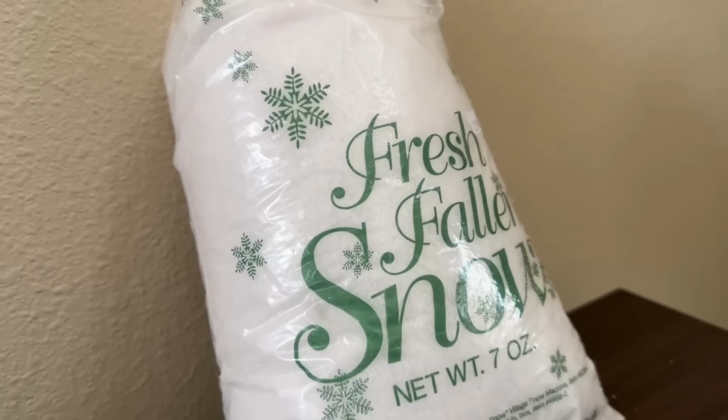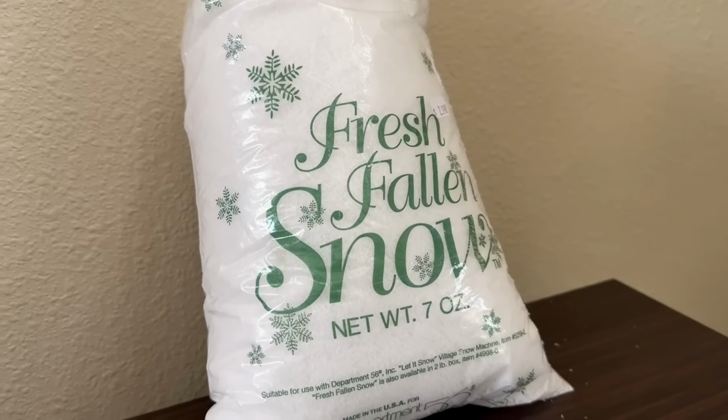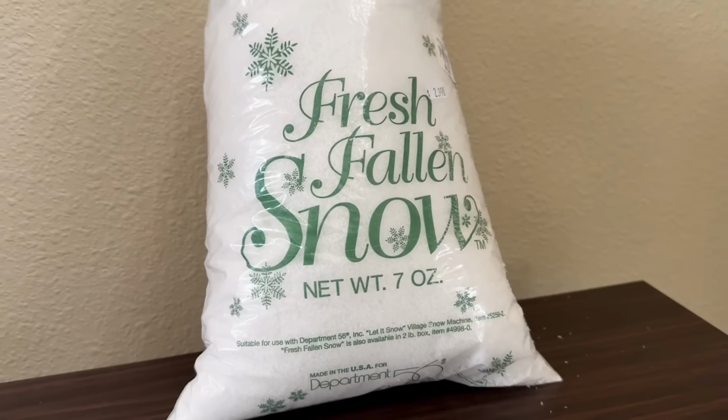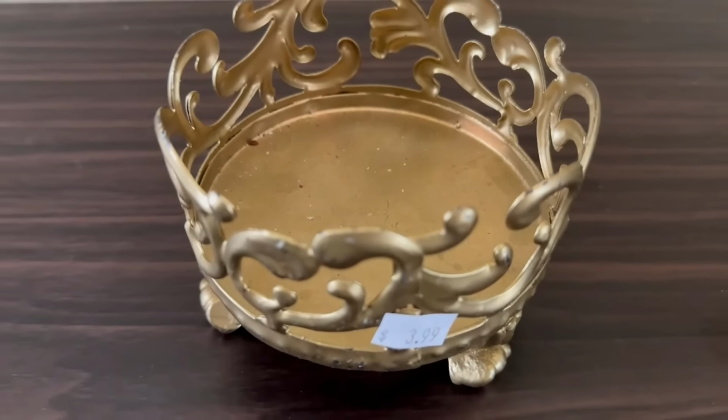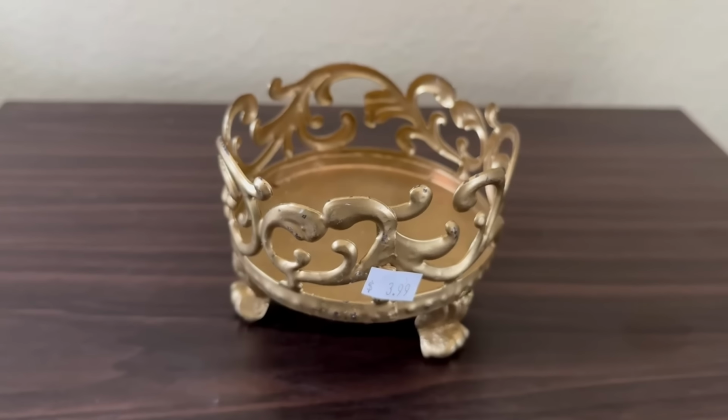Okay, I didn't find a ton of Christmas stuff, which is kind of what I was looking for, but I did find some. So this snow looks really, really authentic. So it's fake snow for $2.99. I know I'm gonna be able to put this to good use. And then this I can use at Christmas time. I can use this year round. I love this. Isn't that really pretty? It was $3.99. I loved it.